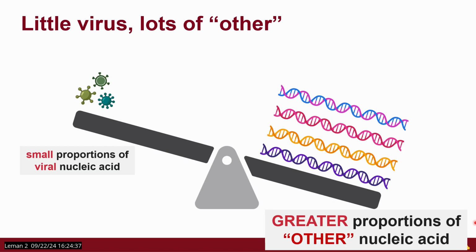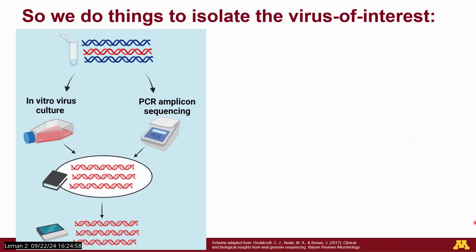This is mainly because when we work with field or clinical samples, we encounter very small proportions of viral nucleic acid compared to greater proportions of all the other things that we have in the sample. This makes it harder to actually get a lot of virus from the sample. What we currently do to isolate the virus of interest is in vitro virus culture prior to sequencing, or PCR amplicon sequencing.